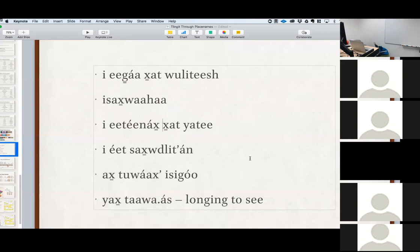Itzach letan. What did you say that one was? Like wanting to see somebody. Wanting to see you. Achtuwag esagu. I want you. Yachtawa us. He or she is longing to see him or her.